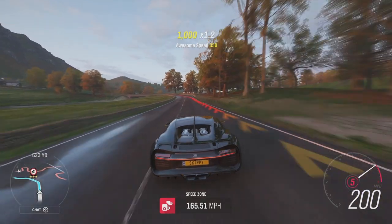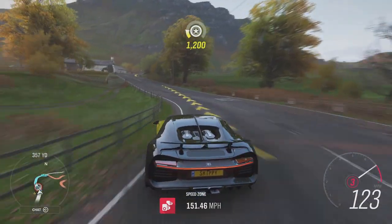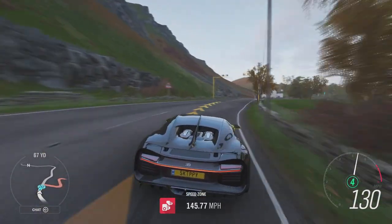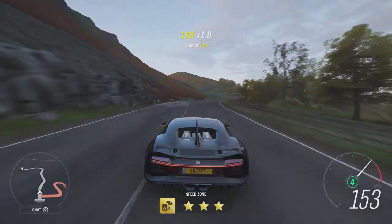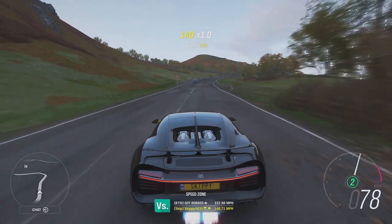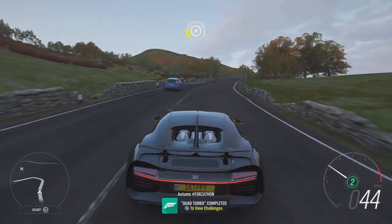Don't brake this left hander, hard on the brakes before the bridge. Into third gear, ease the power on, keeping that speed up. Grips rather well, the Chiron. Through the camera, 143.67. I didn't quite see it. That should hopefully be, there we go, quad turbo completed.